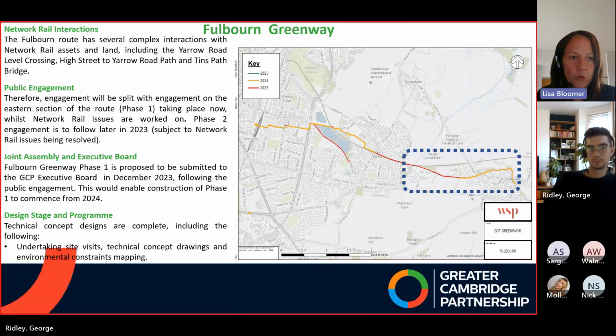So therefore, in order to progress the Fulbourn Greenway and push it forwards, we're going to split the engagement on the route into 2 phases. So phase 1 is what we are currently engaging on and presenting on tonight, and we've got the designs to talk through in a moment. Phase 1 would be the section from Fulbourn Village through to Yarrow Road, which is shown on the map in the hatched dotted outline.